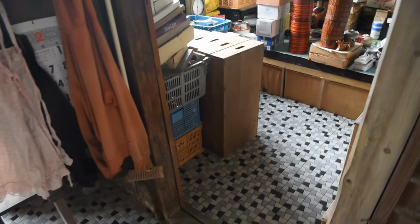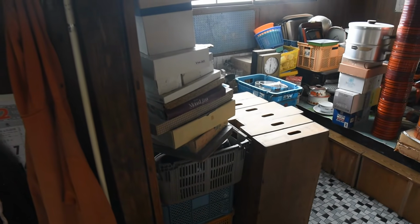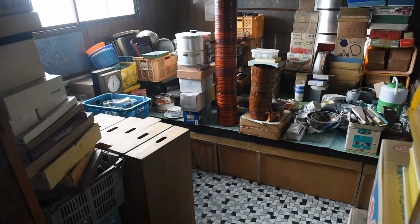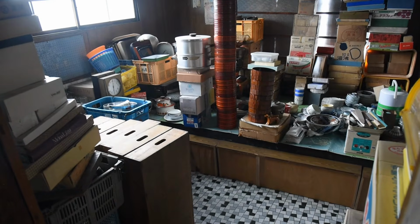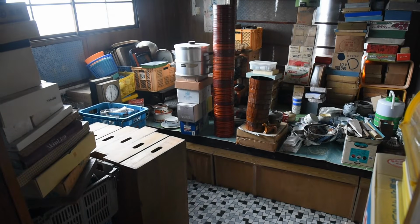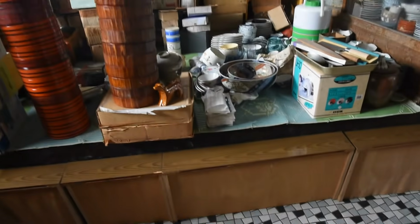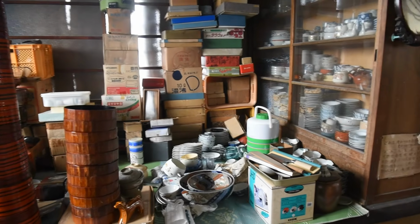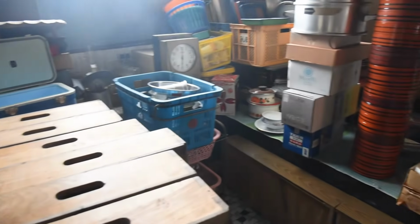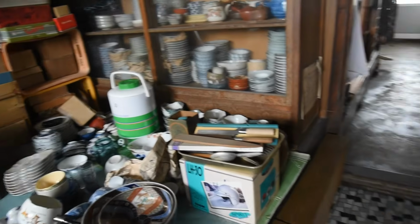We know when this was used as a sashimi restaurant, this was part of the kitchen. There are 4 gas stove hookups back there. And the former owner's now elderly niece told us that this raised tatami platform here is where the staff would sit and enjoy their meals together. I've made a lot of videos covering this room as we go through the dishes. It's sort of constantly ebbing and flowing as I move items in and out of here through various organization projects. Slowly, slowly, slowly, it's all coming together.